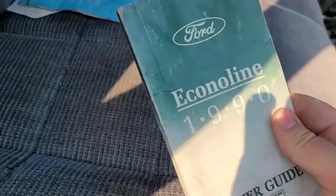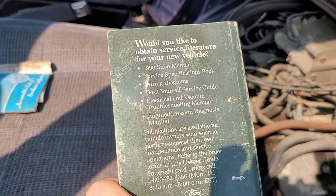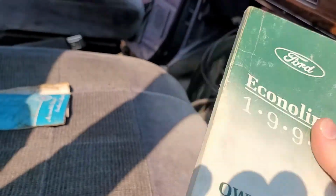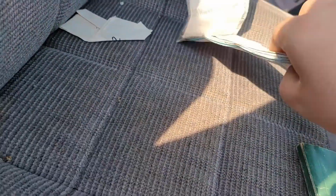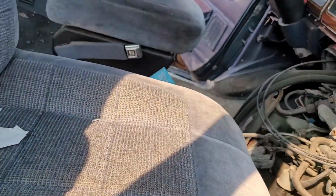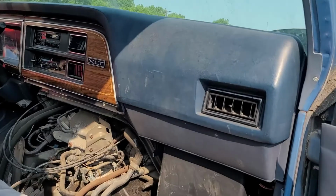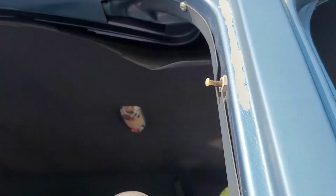Ooh, cool. Look at this. 1990 owner's guide for the Econoline. Honestly, I might buy this. This will be a cool little thing for my collection, because you're probably never going to see these ancient vans ever again. Oh, these are just old maps back in the days before GPS. Yeah, I'm definitely going to hold on to that. That's super cool. Got your wood grain and your XLT logo. The roof's in pretty solid shape.